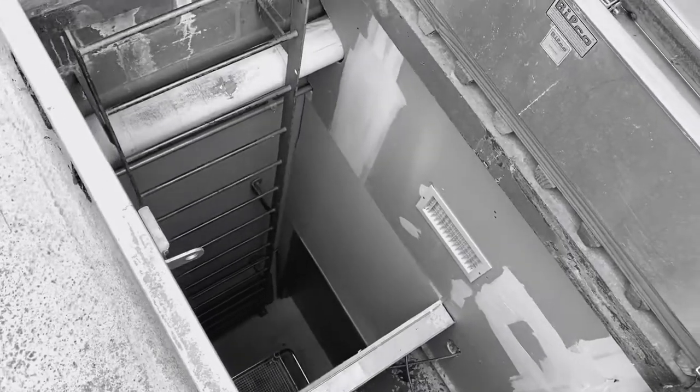God bless. Oh my gosh, that's a long way down.